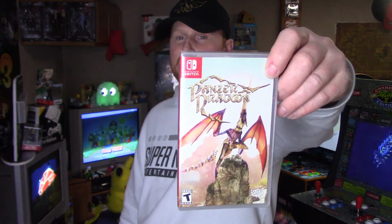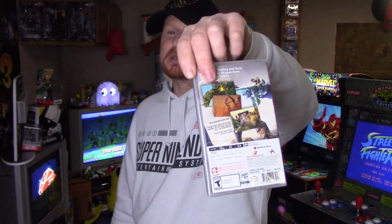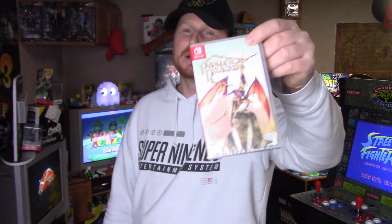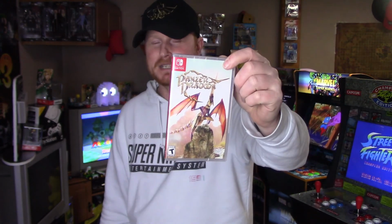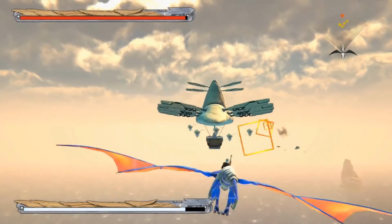And another game, I had a copy already. I actually have a classic edition of this, but I couldn't open that guy because it looks so nice. So I got a limited run copy of Panzer Dragoon Remake. So, you know, I will probably be cracking this one open to actually play it because I've been dying to play this game. The other one comes in that long box and it just looks awesome. So I don't want to open that. I'll open this guy.